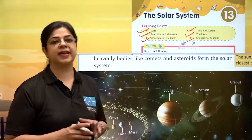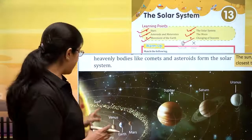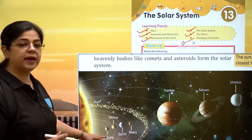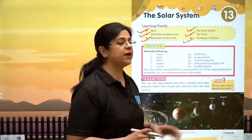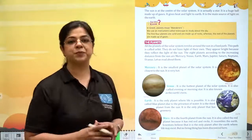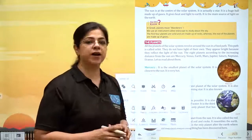Together with these 8 planets, the sun forms the solar system. As we can see in this picture, each of the planet revolves around the sun in a fixed orbit. These planets do not have light of their own. They reflect the light of the sun. Now let us understand more about these planets one by one.